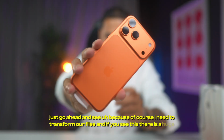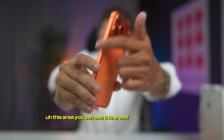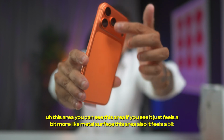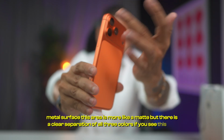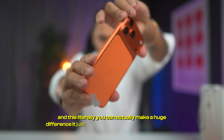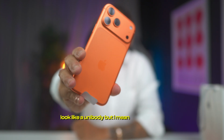If you see this area, there is a huge difference. It just feels a bit more like a metal surface. This area also feels a bit like a metal surface. This area is more like a matte, but there is a clear separation of all three colors. If you see this and this, you can literally make out a huge difference. It just feels very unique, and doesn't even look like a unibody, but it just looks so good.